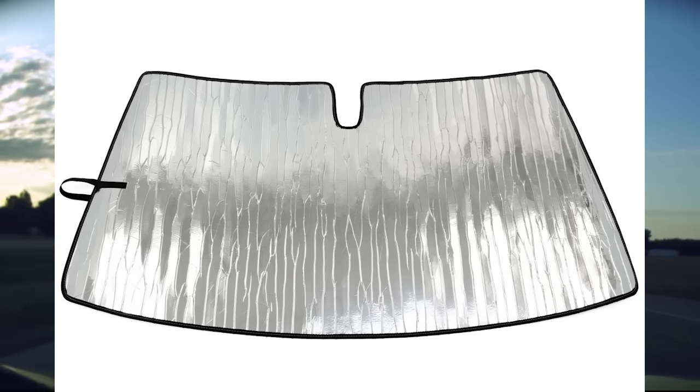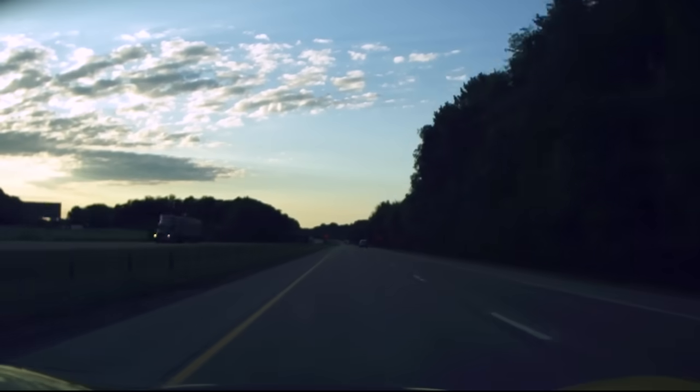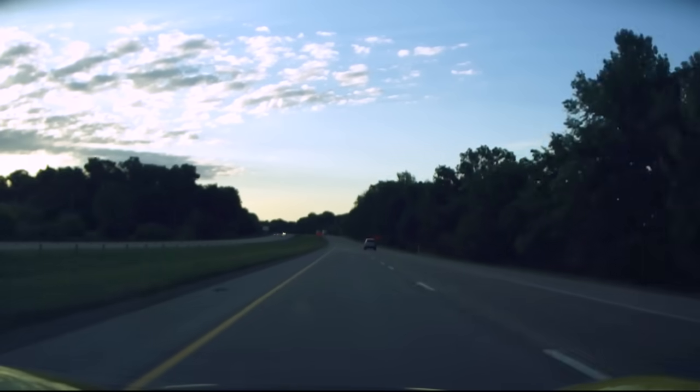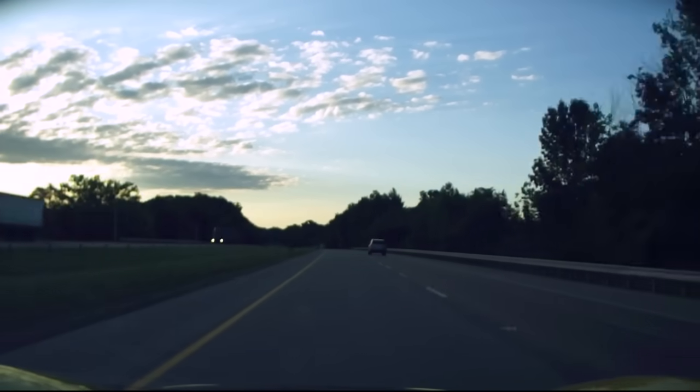Because unlike windshield sunshades, you can't keep those on the car while it's driving. Meanwhile with louvers, you actually can. So you get the benefit of having a covered rear window even when the car's on the move. Something I learned to appreciate when I moved down in the south.